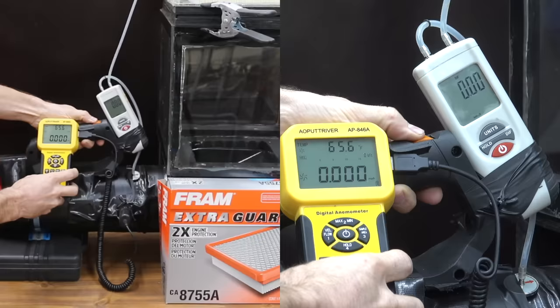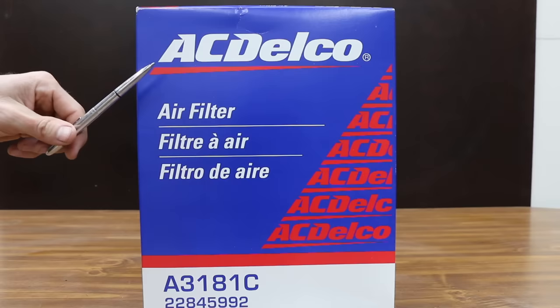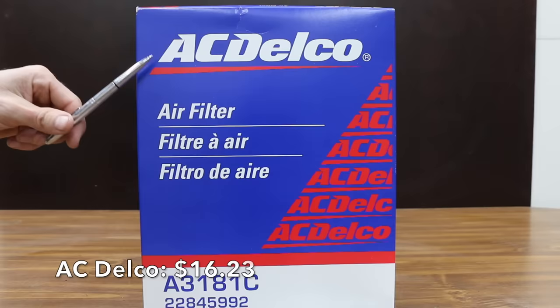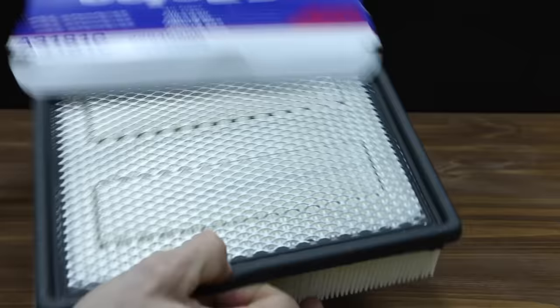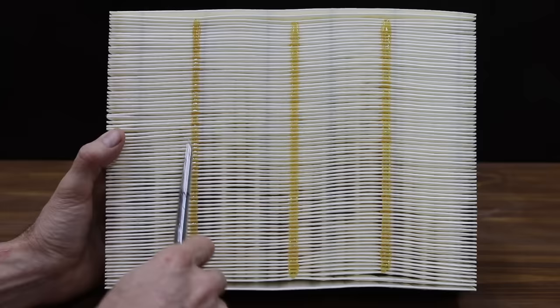So the Fram takes the lead from EP Auto. At $16.23, the AC Delco is the third least expensive filter we'll be testing. It does cost twice as much as the EP Auto. AC Delco filters deliver longer engine life, smoother performance. Made in USA. 3 different applications of adhesive on the front of the filter.